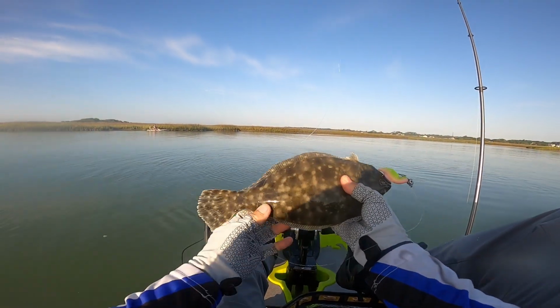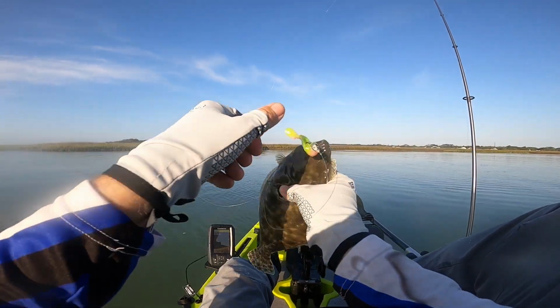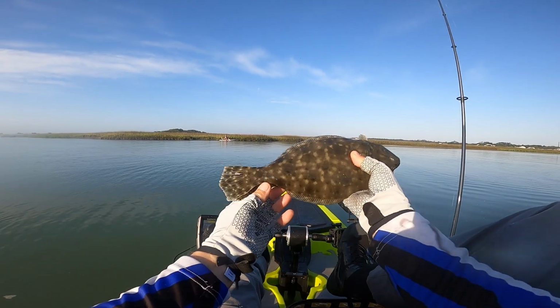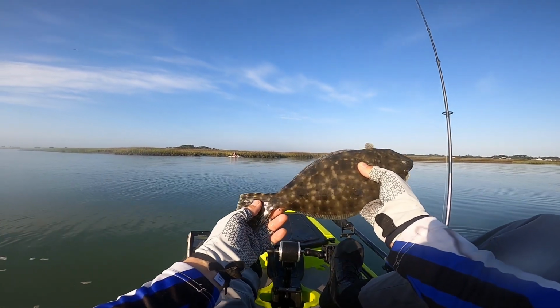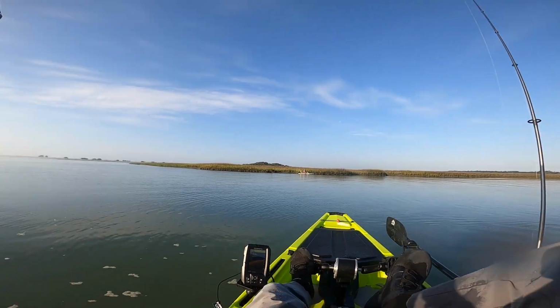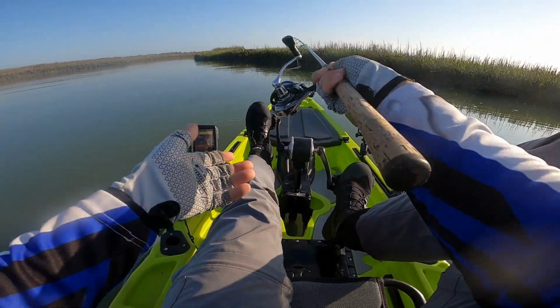We are on the board with a small, probably 13-inch little flounder. Small, but we'll take him. Skunk's out of the boat. All right, guys. Cool. There's a little cutout area right there.